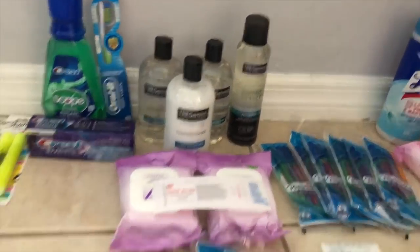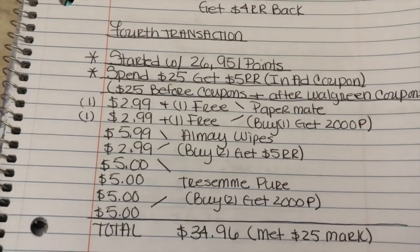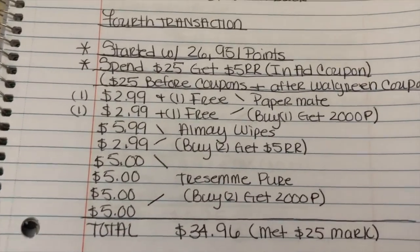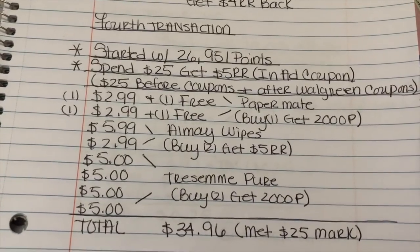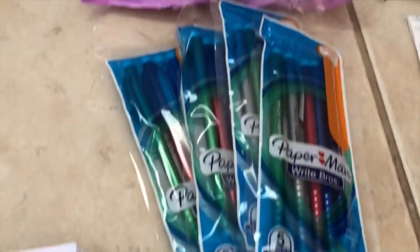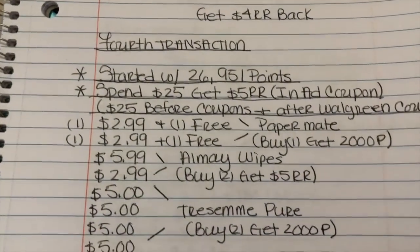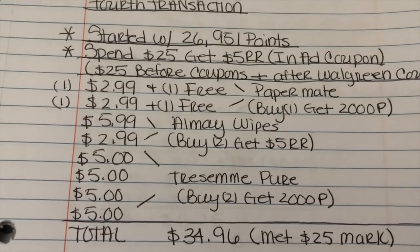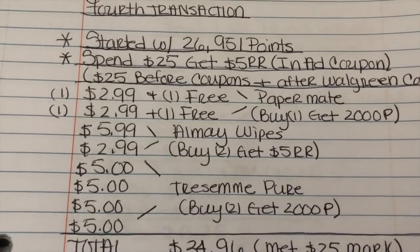So the fourth transaction reads like this. I started with 26,951 points. I'm rolling the $4 in register rewards that I got back from the Crest deal. And again, I'm using that spend 25, get $5 register reward in-ad coupon. So the first items I picked up were the pencils right here. These are $2.99 each, and also you get 2 free. When you buy one, you get 2,000 points. ILMMWDL this week, again, buy one, get one 50% off. When you buy 2, you get a $5 register reward.